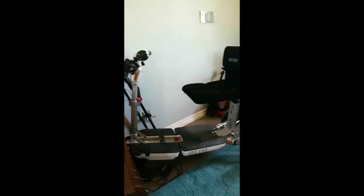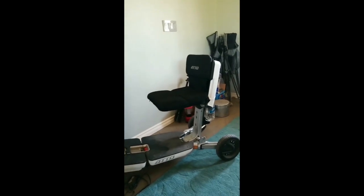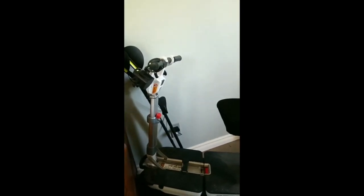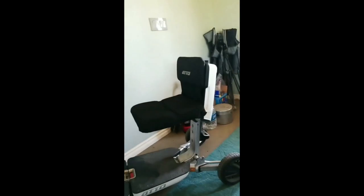Another item that I invested in is this scooter. It actually will go down to a suitcase size if you wanted to take it around. I use it to go and get the mail or just go outside and do things and take out the trash and all that. It just makes it easier than the wheelchair, trying to push up and down the ramps that we have around the house.